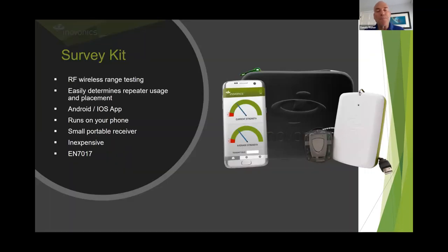Okay, for determining what kind of range you're gonna get, taking the guesswork out of it, we have the EN7017 survey kit. And what I would do is get that EN7017 and then add an EN1210 SK, which is not the pendant one that's shown there, but it's longer range. So that's more conducive of the range of a door or a motion and even our regular panic buttons. So that is a very easy way to show you how many repeaters you need and where they go, as well as it'll verify the range without a repeater if you're using our UL864 fire equipment.